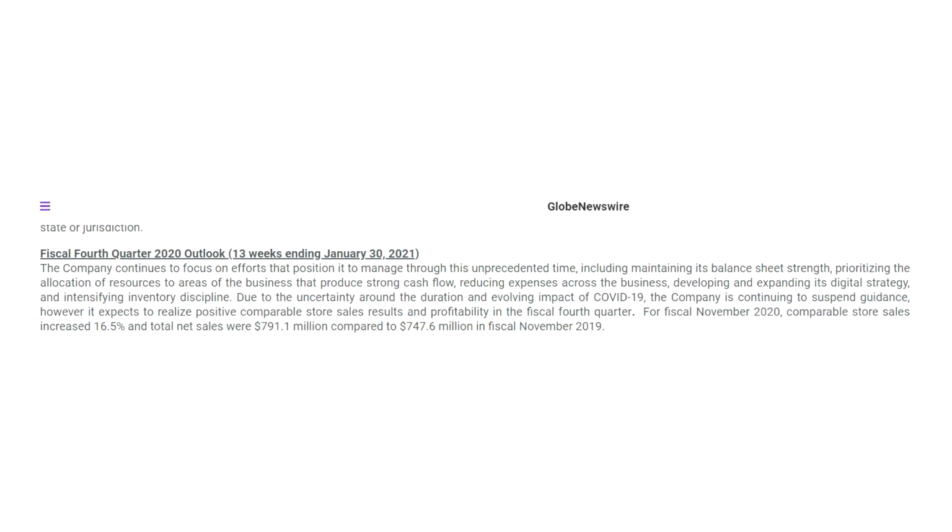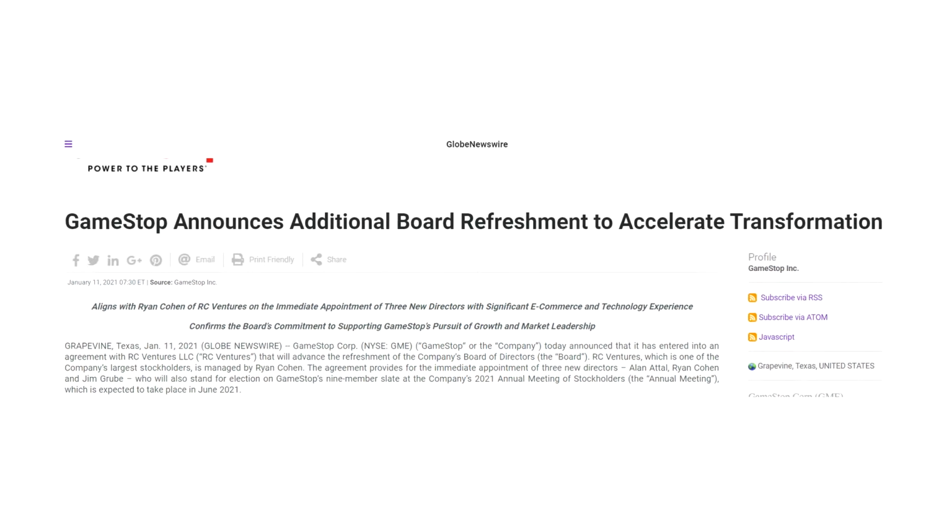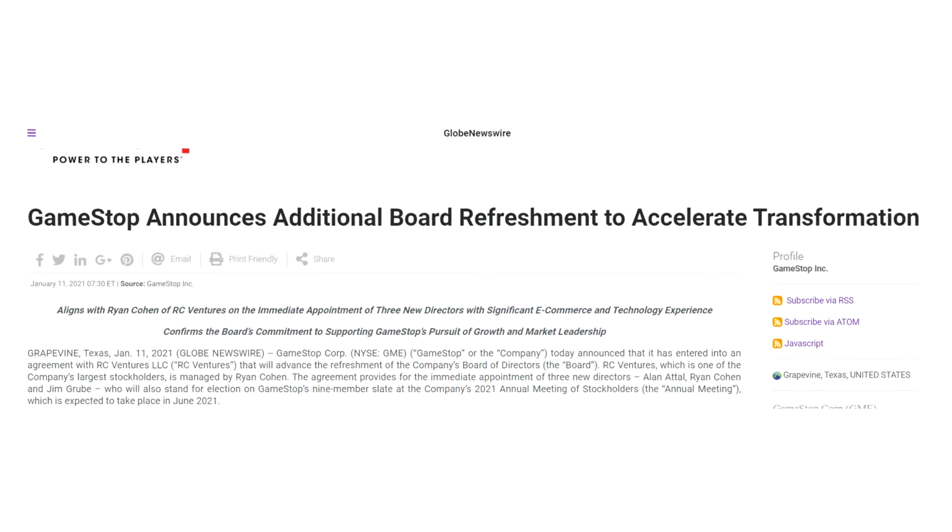Number 1, fundamental change. GameStop sales increased in November 2020 compared to the year prior. And the next fundamental change was that Ryan Cohen, the co-founder of Chewy, will be on the board of directors for GameStop. Number 2, enter Wallstreetbets.